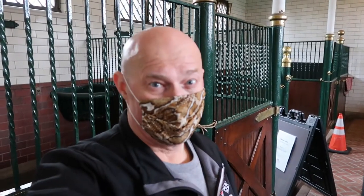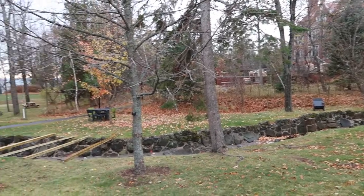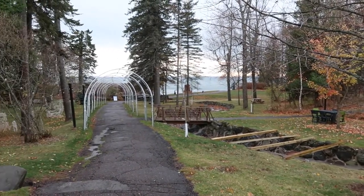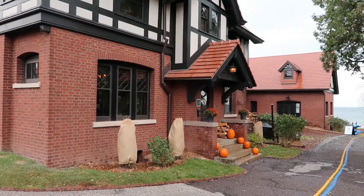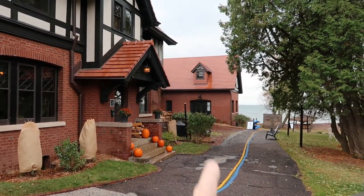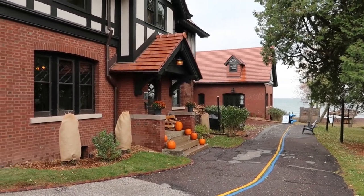Looks like this is going to be a pretty interesting tour. Beautiful grounds. And look at how that mansion overlooks Lake Superior. Wow. There is so much to this. That building right over there where we started is a stable. Fanciest stable I've ever seen in my life.